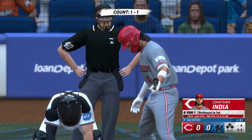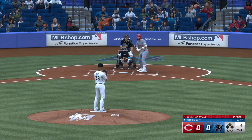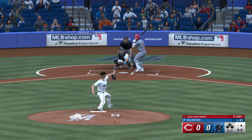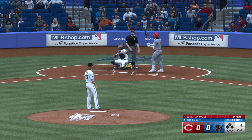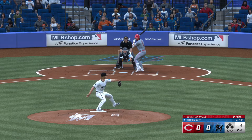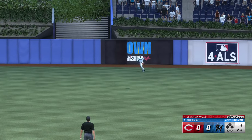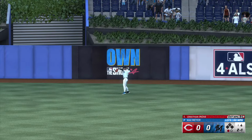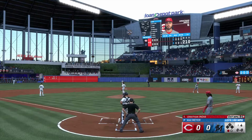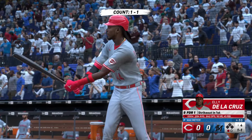New inning getting started, and now the first baseman, Jonathan India. Next offering is down low. Into center. Sizing this one up. Makes the catch. And there's one away. In now for the Reds, Elly De La Cruz.